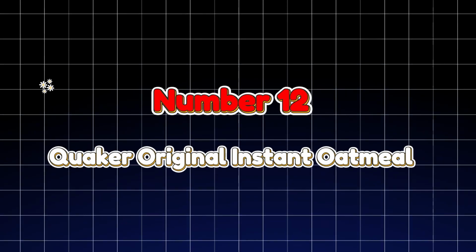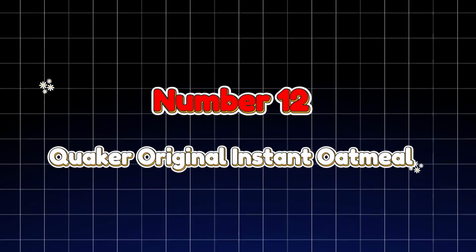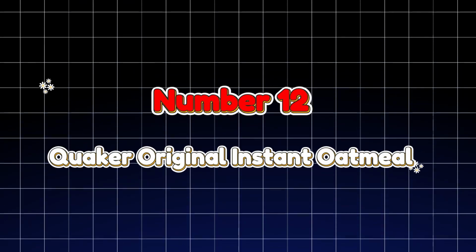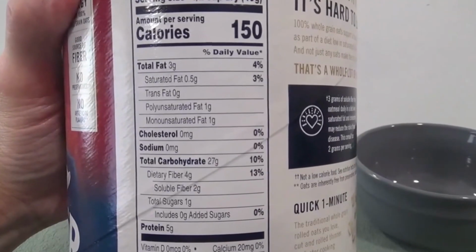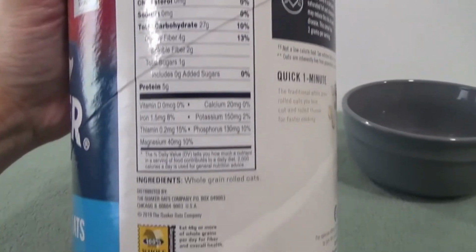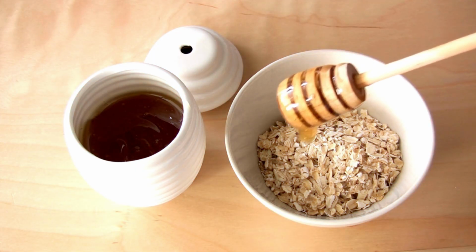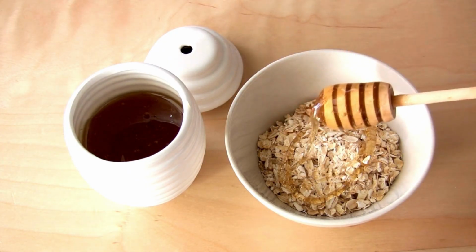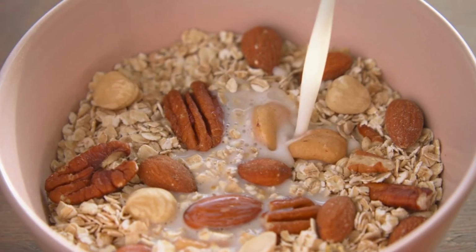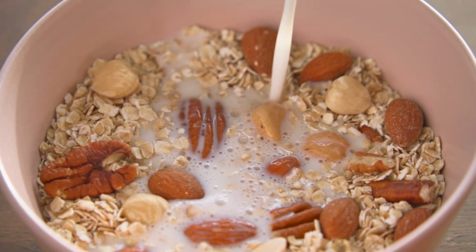Number 12. Quaker Original Instant Oatmeal. Here's the surprise. Quaker Original Instant Oatmeal has 0 added sugar. The ingredient list is whole grain rolled oats and nothing else. No sodium, no flavoring, no sugar. It's the same company that loaded its flavored packets with 12 grams of sugar, but this product is a completely different thing. It's not a steel-cut oat, and it won't win a texture contest against the premium brands.